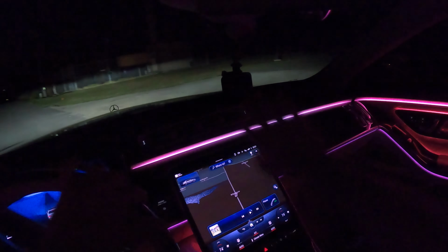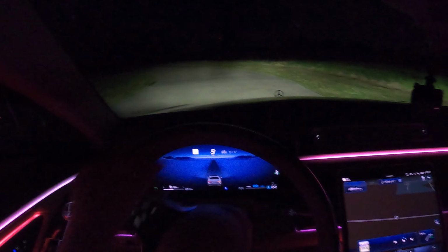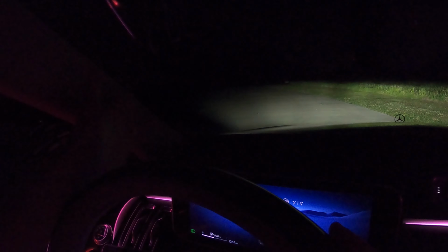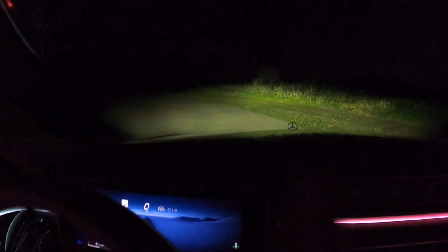I can see so well over there. A lot of cars I take out here, I can't see squat. And this is also a really good test. So I can actually see the corner in this road. Most vehicles, I can't at all because the beam pattern drops down so much.